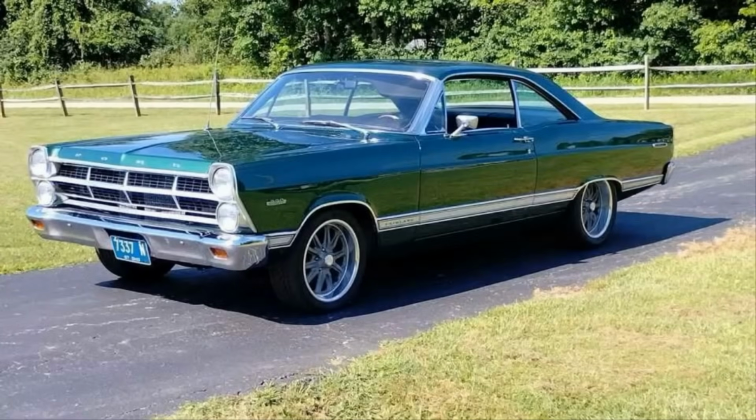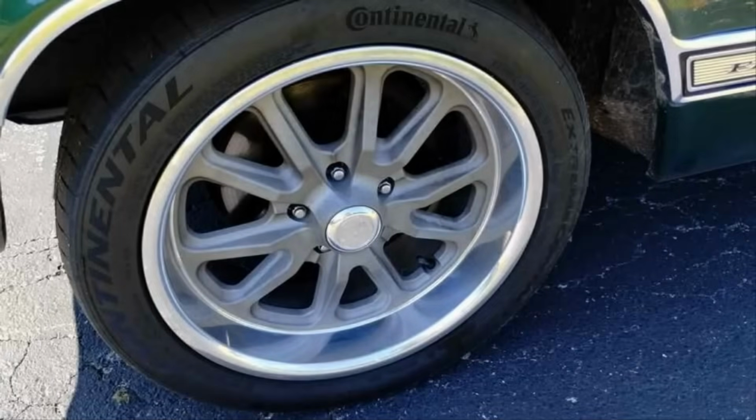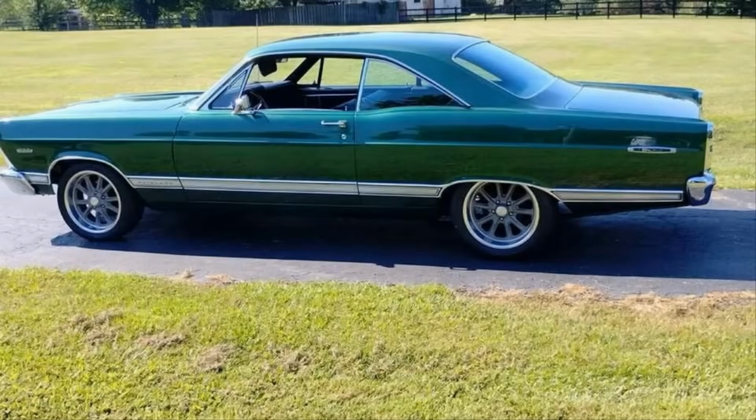In all, this 1967 Ford Fairlane 500 is a well-rounded example of late 1960s American performance, offering big block power, thoughtful upgrades, and classic styling in a ready-to-enjoy package.